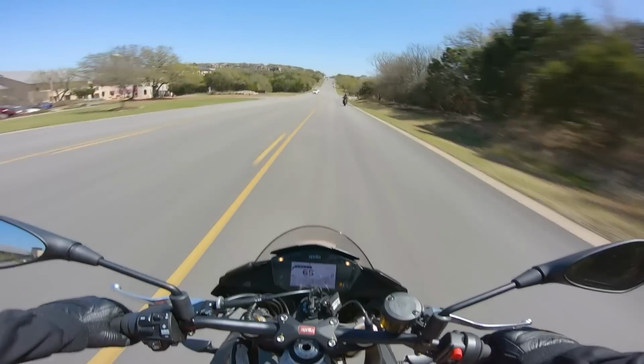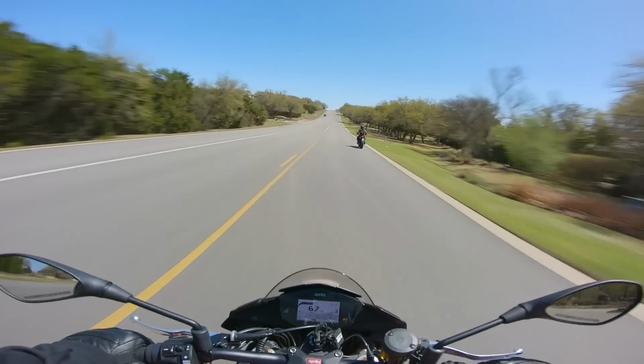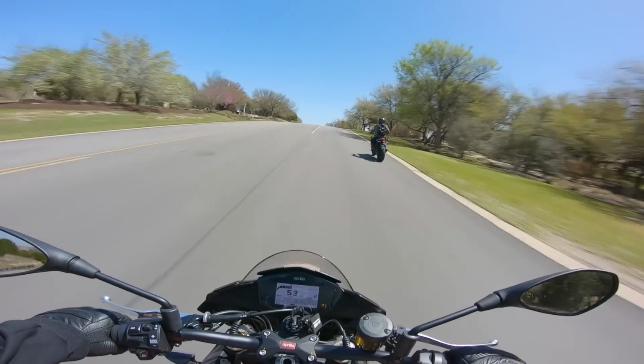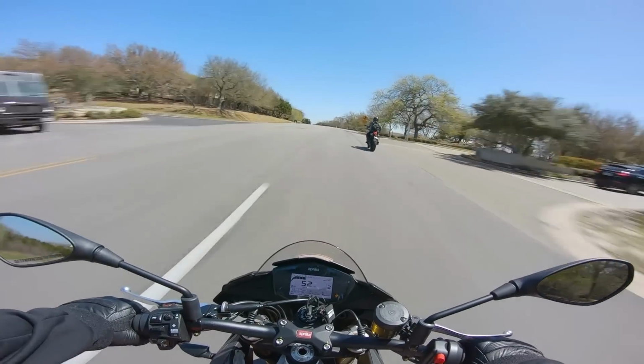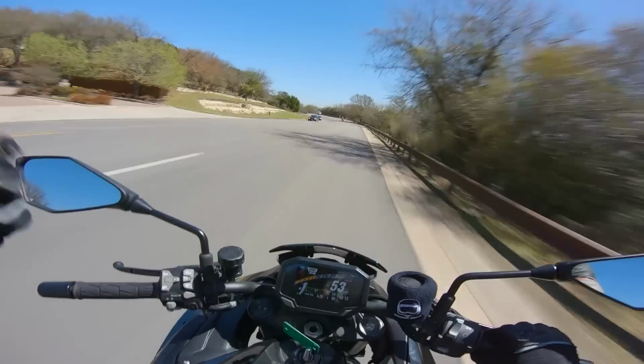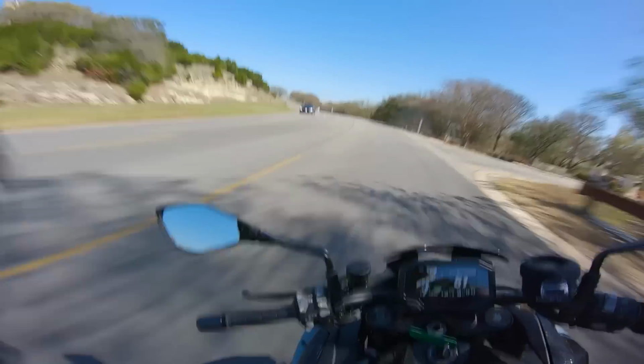Oh, I love the dash on this thing, how the lights come on. Yeah, isn't it cool? Oh, wow, this is such a good engine. It's so good. Yeah, the Tuono is just so refined, it's so delicious, you know?